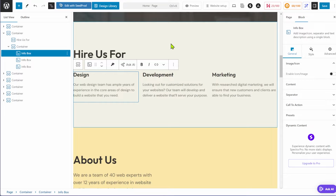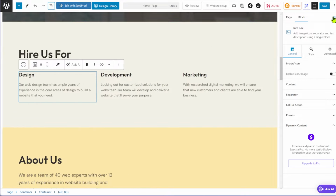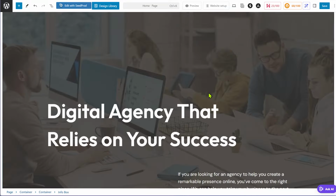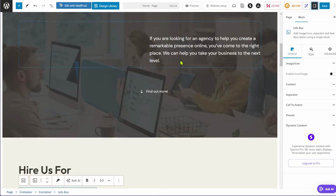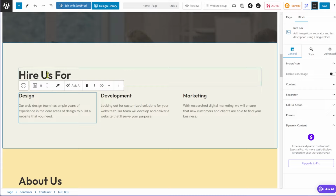That's completely all right. When you want to see a live preview, you can always close this, and you'll see this is how the page will actually look. And you can always bring this back and click around. So what I'll do is, let's say, for example, I want to change the hire us block's background color.